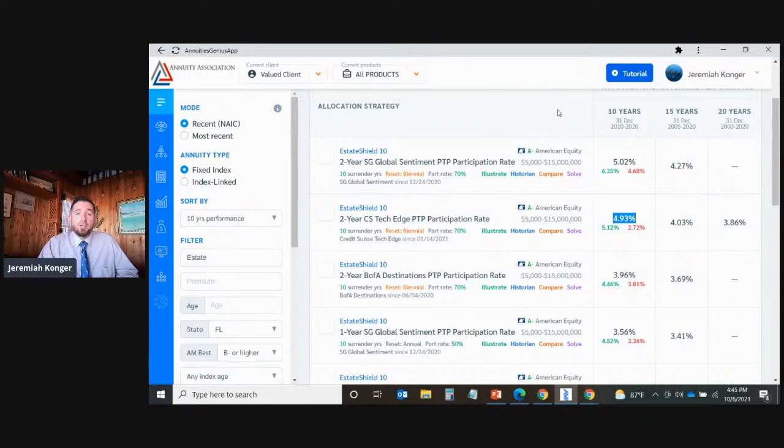We'll see over the last 10 years, 4.93% average annualized rate of return, 5.12 for the best 10-year period over the last 20 years, and 2.72 for the worst 10 years over the last 20 years. 4.03% at 15 years and 3.86% at 20. Coming in third is the 2-year Bank of America Destinations point-to-point participation rate. Again, a 70% participation rate. 3.96%, 4.4 on the best 10, 3.81 on the worst 10, 3.69 over the last 15.